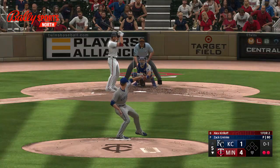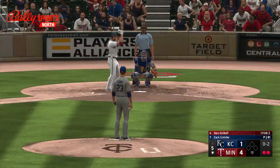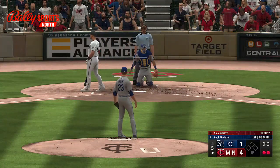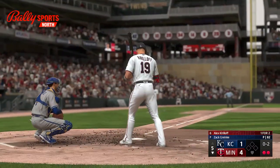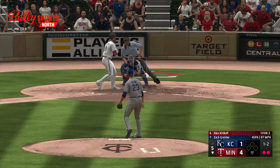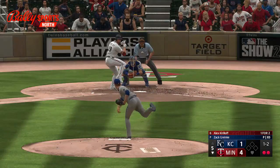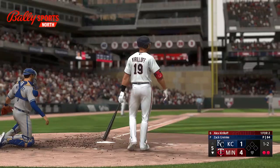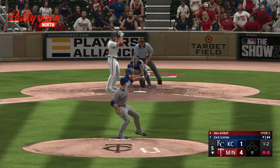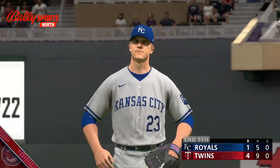Two down, nobody on. And that one pulled foul. And he deals. And a foul ball, he stays alive. The pitch. Four, that's inside. Stays alive. And a 1-2. Got him. And good work there as he gets a 1-2-3. Down go the Twins in order as they hold on to a 4-1 lead.